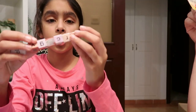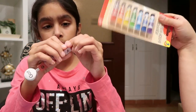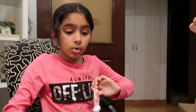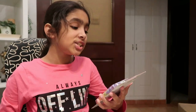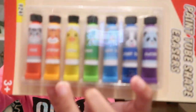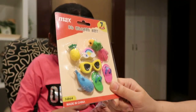Okay, give me. We have some other stationery stuff to show you. It's green color, Ali. Okay, show this one. Oh, orange. You bought these? Purple. I have no idea when she bought these. Paint tube erasers. Look at it. These look like paint tubes when they're actually erasers. And this is so, they were so cool.